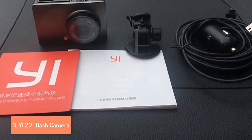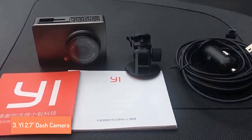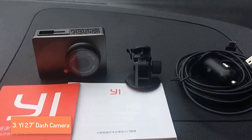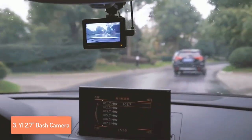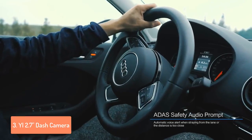But that's not all. There are more features such as the loop recording feature which automatically deletes old recordings and makes space for new ones. And there is the emergency recording feature which will be turned on if it senses that an accident could occur and it begins recording. You can extend your storage to 64GB with a microSD card which can be purchased separately.